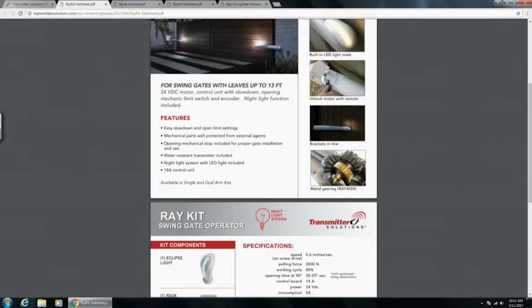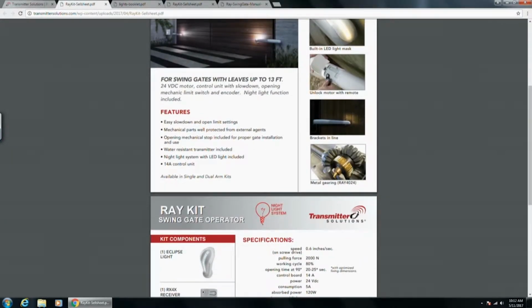This is a screw drive gate operator, so it is built with very strong components, metal gearing, very, very minimal moving parts, so you can be assured that it's going to operate for a long time and there's going to be a minimal amount of service. We do have spare parts available that we can get to you quickly in the event that something does go wrong and something needs to be replaced.